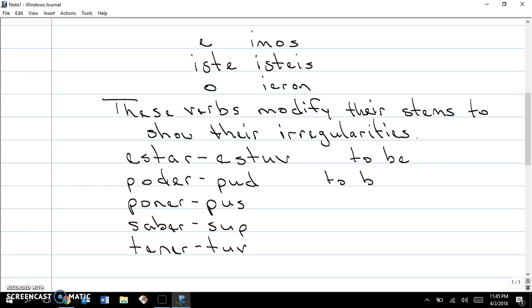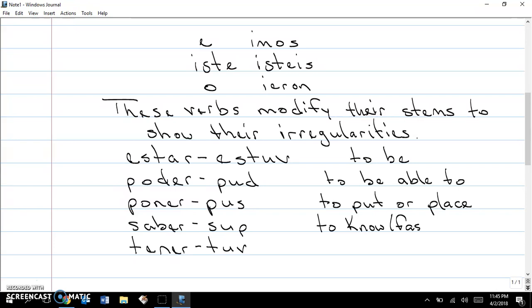Poder, to be able to. Poner, to put or place. Poner, you can make it reflexive to put on clothes as well. Saber is to know, and that is facts or information. And then tener, of course, is to have. So you've got these stems with these endings. Very simple process. It is a few new things to remember, but something you just got to practice on and you'll get it down.